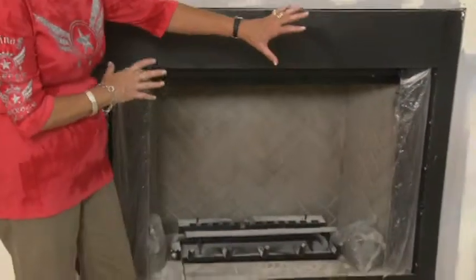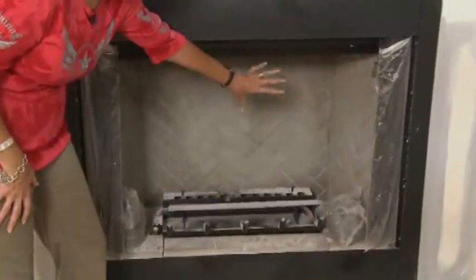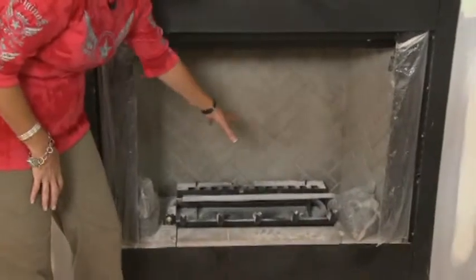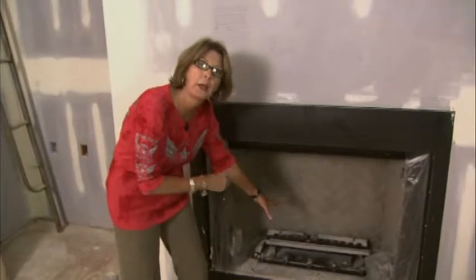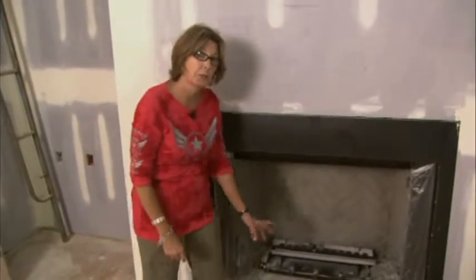Now, this is a large opening. It gives us a really great view of the fire in here. I love the herringbone pattern in the brick in the back. It really looks traditional for us in style. The logs, once we're past this messy construction stage, then we'll go in and do the cleanup, put the gas logs in there, and it'll be a beautiful fireplace for us to work with.